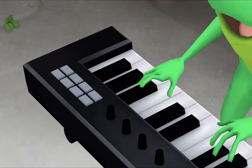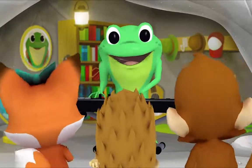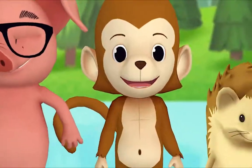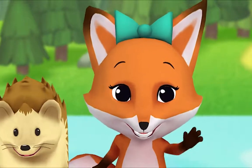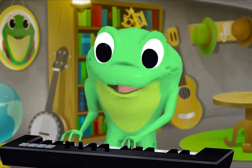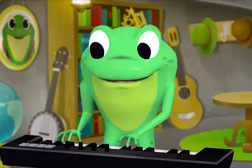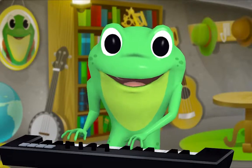Rain, rain, go away, come again some other day. Mr. Frog wants to play. Rain, rain, go away. Now then, who else wants to play? Okay, Fox, tell me the name of a friend. Monkey! Splendid! Let's sing the song together, and we'll use Monkey's name.